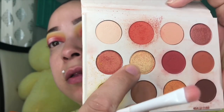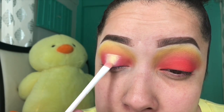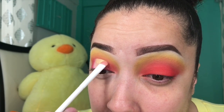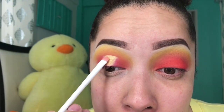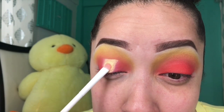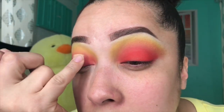Okay, so using this Wet n Wild little small flat brush, I'm going into the Yes Please palette to this gold right here. And I'm just going to pat that on here. And that is very intense. You see that? Looks beautiful, guys. And now with your finger, you can blend the gold into the orange, kind of, sort of.